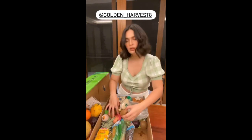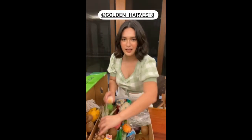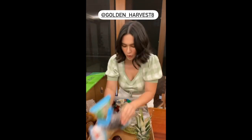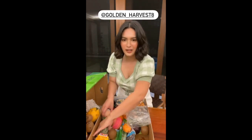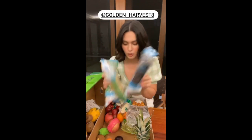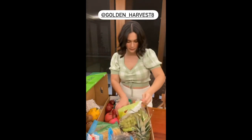Orange. Kiwi. Okay, again. They also gave us pineapple, corn, fresh shiitake mushrooms, grapes.